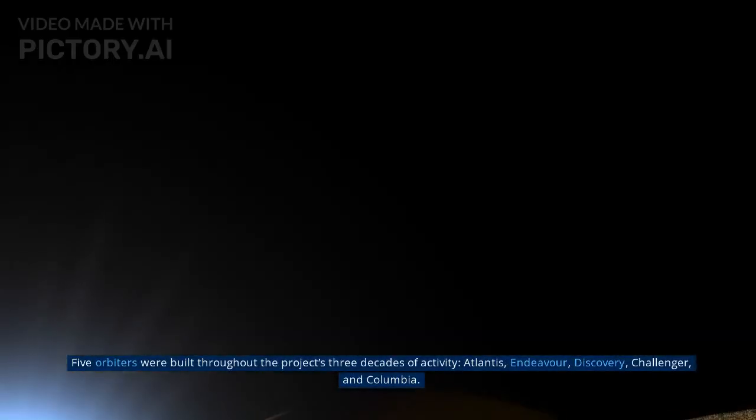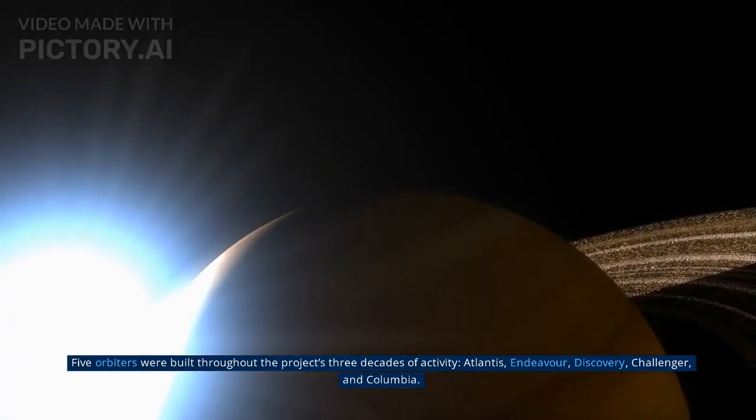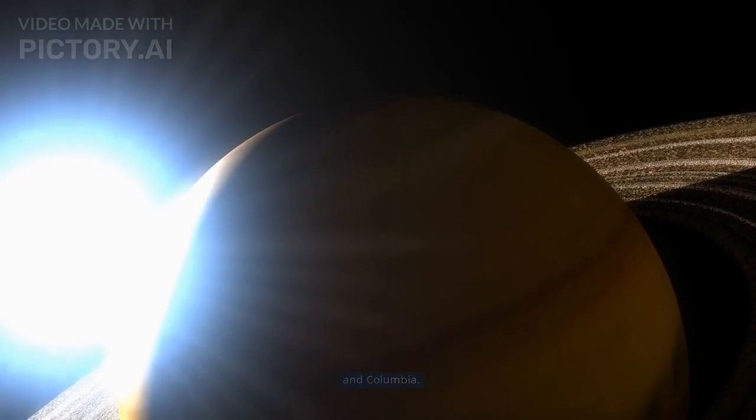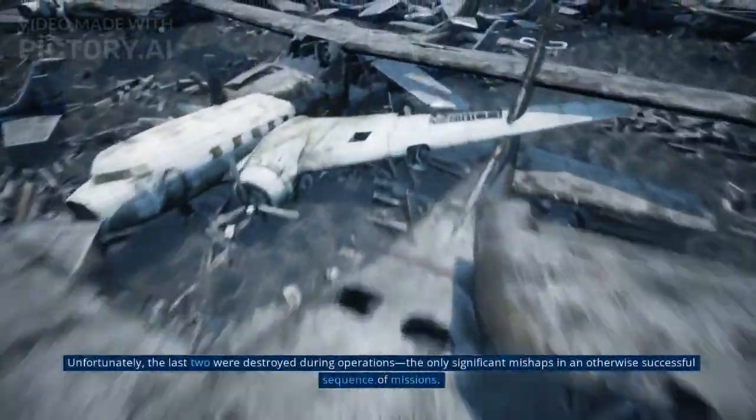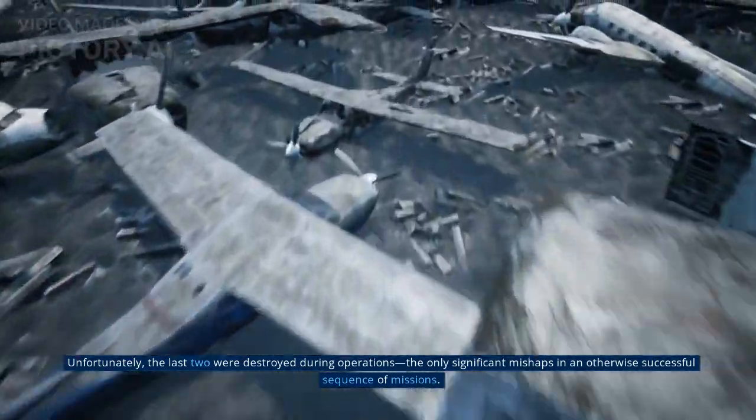5 orbiters were built throughout the project's 3 decades of activity: Atlantis, Endeavour, Discovery, Challenger, and Columbia. Unfortunately, the last 2 were destroyed during operations, the only significant mishaps in an otherwise successful sequence of missions.